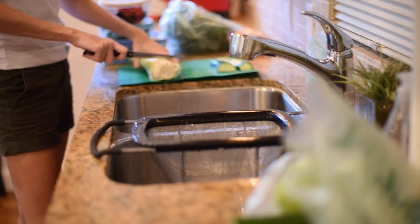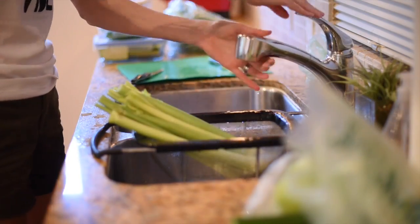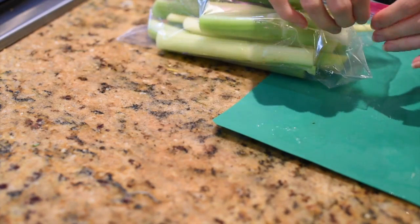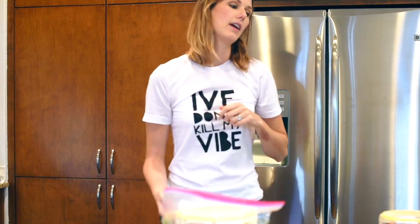Celery. So celery I use for both snacks and juicing. I cut them basically in half, clean them up, scrub them really well, and I can grab these out just to have with some hummus. I can grab these out, put some almond butter on them, or I can use them for juicing. So they're kind of versatile. I don't really need to do much with those. It's ready to go. Easy peasy.